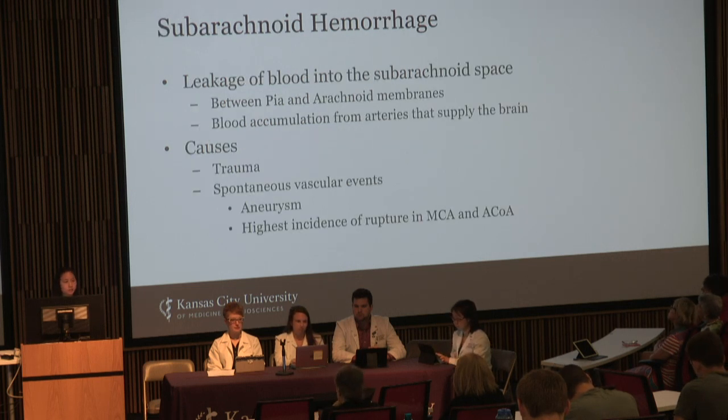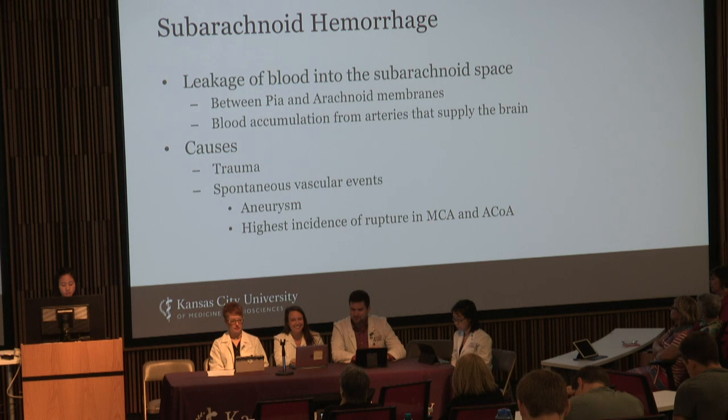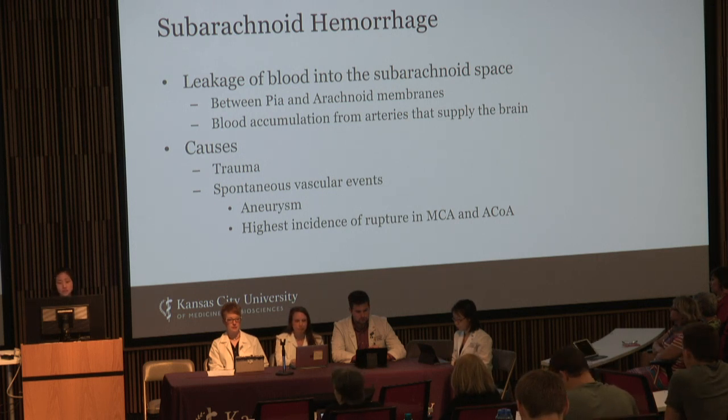Our next potential differential diagnosis is a subarachnoid hemorrhage. A subarachnoid hemorrhage is caused by a rupture of an artery in the subarachnoid space, which is between the pia and arachnoid mater. The arteries of the circle of Willis are particularly vulnerable, especially the middle cerebral and anterior communicating arteries. Subarachnoid hemorrhages can be the result of head trauma, but it's most common in people with weak arterial structure, such as elderly or diabetic patients, by manner of spontaneous vascular events such as aneurysms.